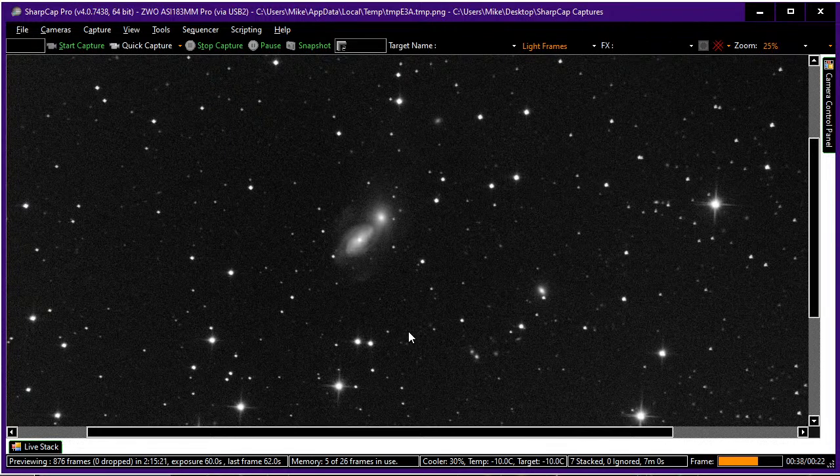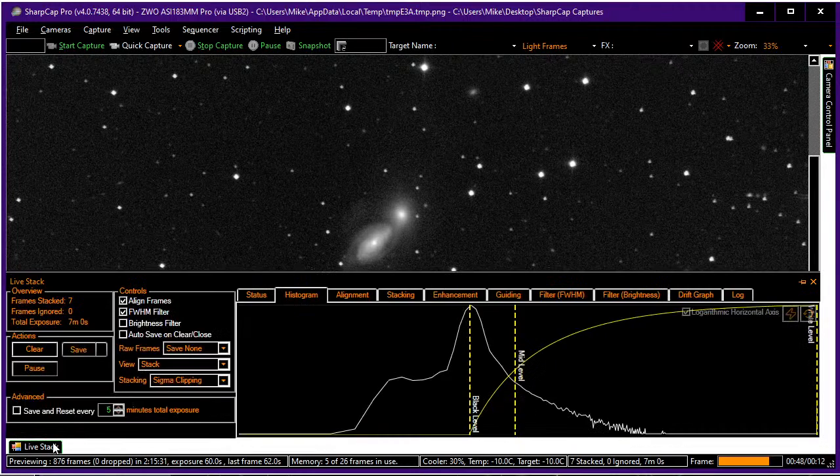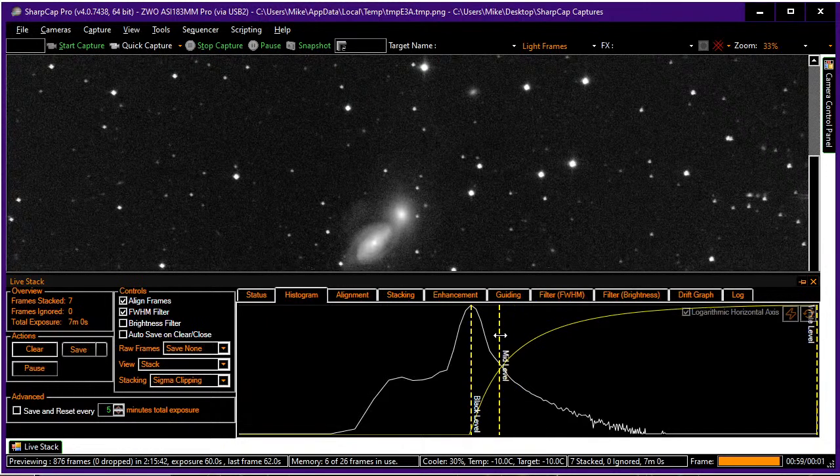Starting to get some interesting structure on these two galaxies. The barred spiral definitely has some interesting stuff going on there. Let's stretch it a bit more too so you guys can see it a little better. Kind of brighten it up a little bit more.